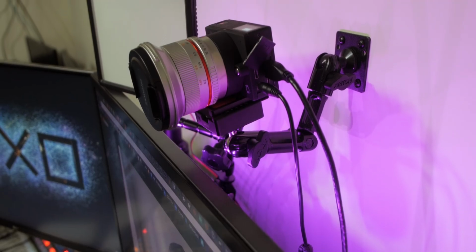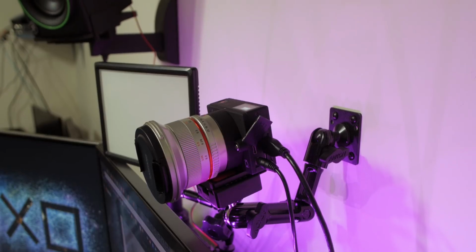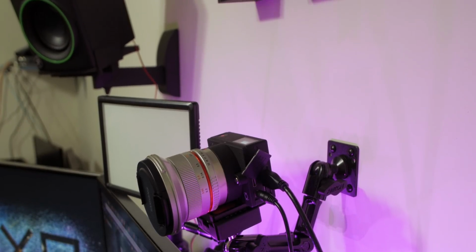If you can find them in the $300 to $250 range, they are a steal for a webcam replacement, but a lot of the people selling them at the moment are the ones who paid the full like $700 to $800 price tag for it and want to recoup some of those funds, and it's just not worth it at that price.